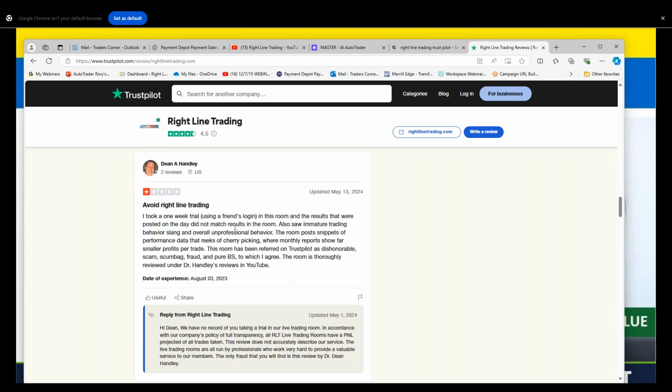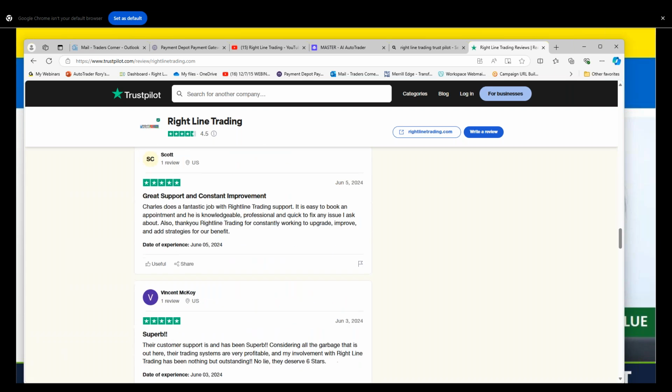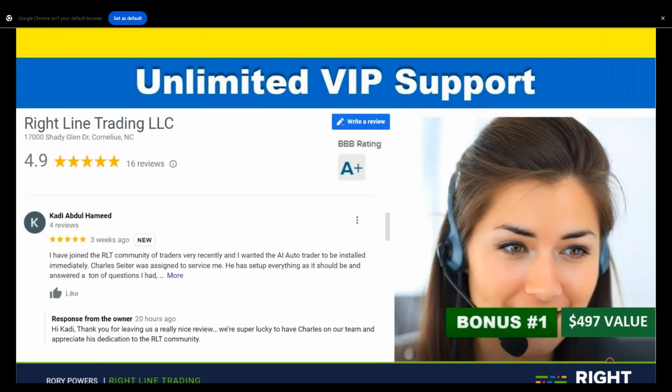What he says was he took a one-week trial using his friend's login, because if you review somebody on Trustpilot, you have to be able to confirm that you actually paid for the product or service, which he never did. So he makes the disclaimer that he used his friend's login, and he came into the trading room and saw immature trading, referring to Craig Emery's trading room. But we don't really put a lot of weight in Dean. He's a special case. The vast majority of our reviews are really beautiful on Trustpilot.